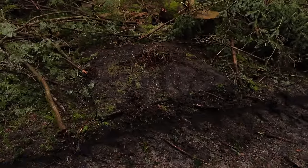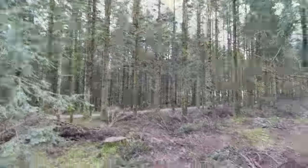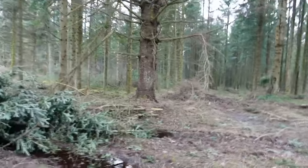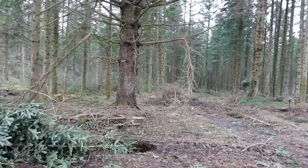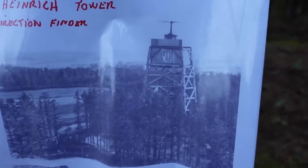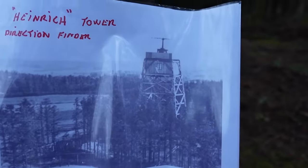Now we're going to continue and see if we can find the Heinrich Foundation. So the Heinrich Foundation is now our second target. Oh my goodness, this is insane. It is such a demanding thing to walk through. So much, you know, it's flooded and everywhere. But we are determined. We are going to find the position where the Heinrich Tower was.